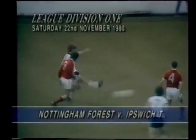Gillespie. Gallagher, firm and positive in the air. Hunt. Hunt keeping his feet on this surface. Thompson, Hunt in again. Yes, a beautiful goal. Steve Hunt. Ward robbed them by a call.